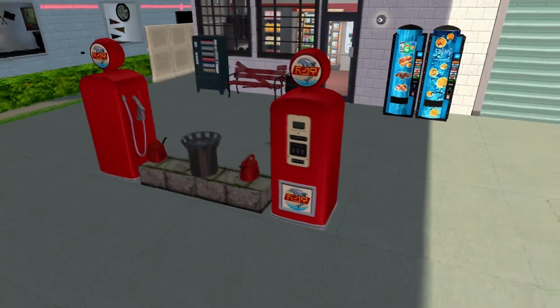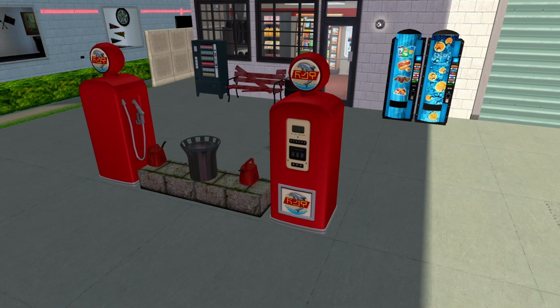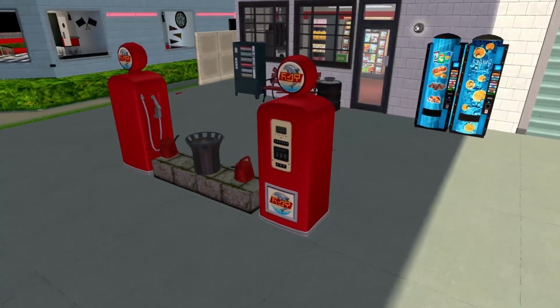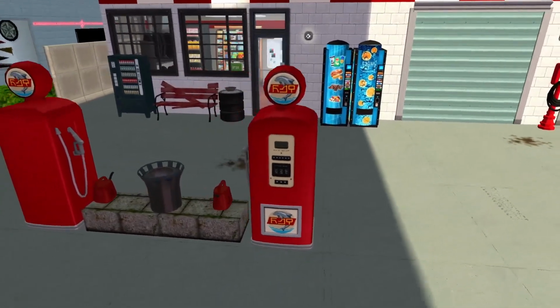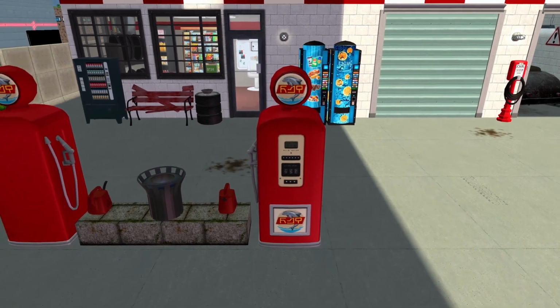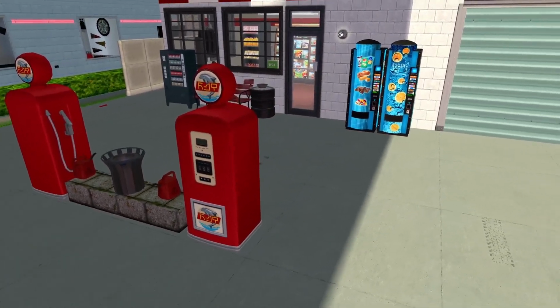So these are, surprise, surprise, more kiosks that I created. You can buy cans of fuel at them. And I do not use fuel in my vehicles. I don't have a mod for that. I haven't found one that I love. But I do use fuel for my utilities mod to power the generators. And so Sims can come here to purchase fuel and take a fuel can home, which I thought was fun.